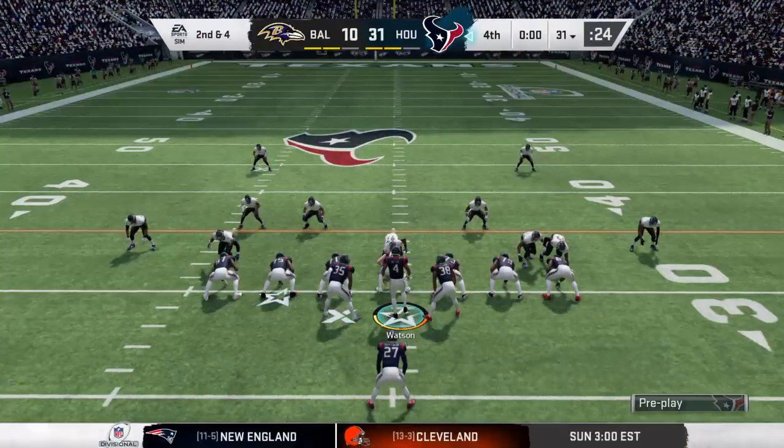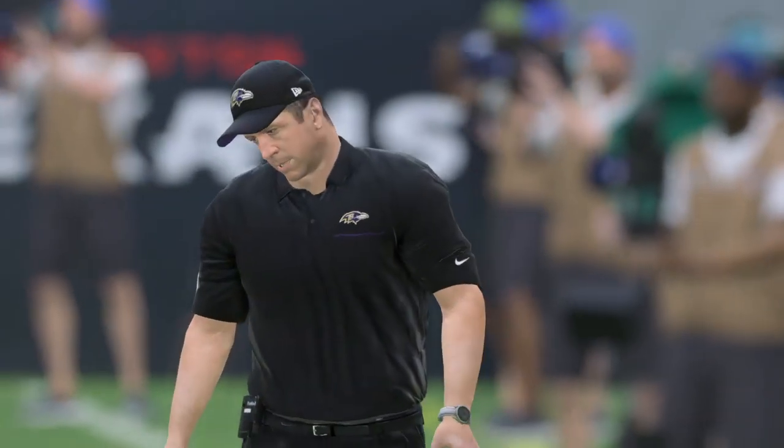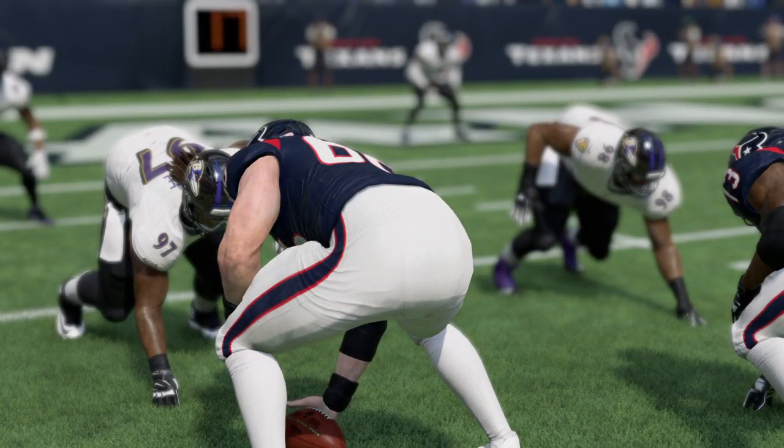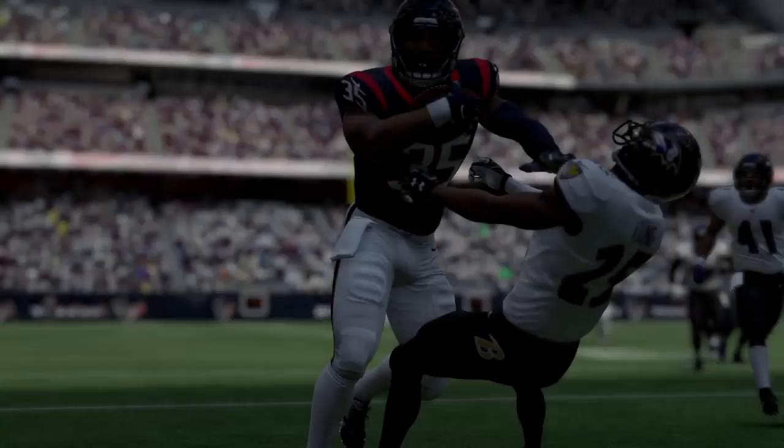They'll come up now 2nd and 4 from the 31. And they're moving on to the conference championship. How about this? What a tremendous feeling to get to the game that can get you to the Super Bowl. A fantastic season. Unfortunately, for the other team, a tough, tough way for it to end.